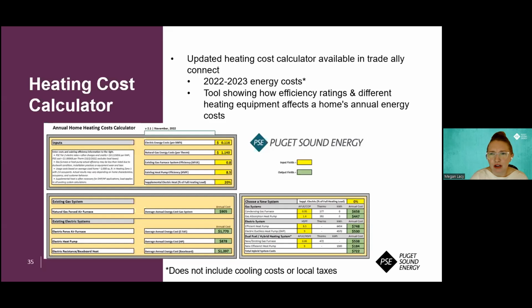Some background as far as how this works. It was based on the average size home of around 2,000 square feet with around 2.6 occupants. So obviously this is going to change if there's more people living there, depending on home characteristics. Is it one story? Is it two story? And as well as customer behavior. How are they really using their energy?